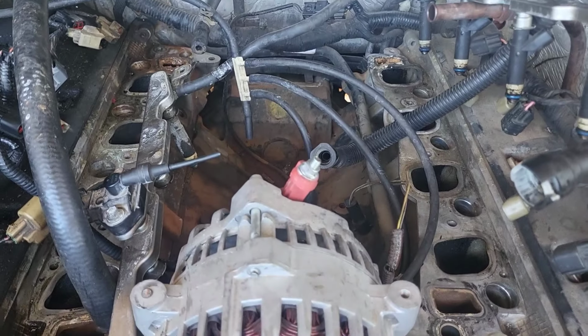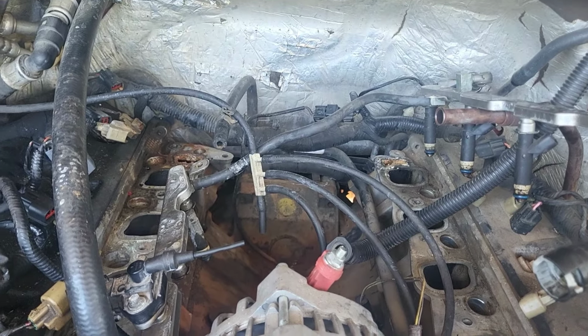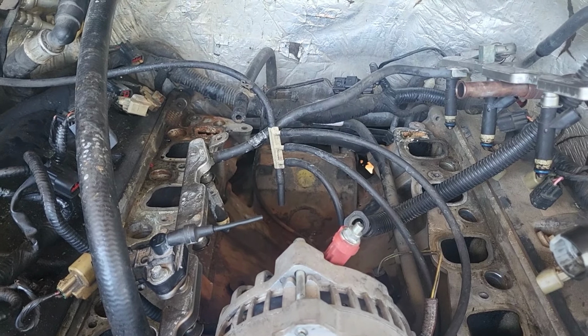But anyway, I know y'all ain't been posting videos for a while, so let's go ahead and get to what we really want to do. Now I got the top end done. Well, not top end done. Got the top end mostly out. You can see this old, that's how a 3-valve, three valve, that's how a 2-valve looks right here.